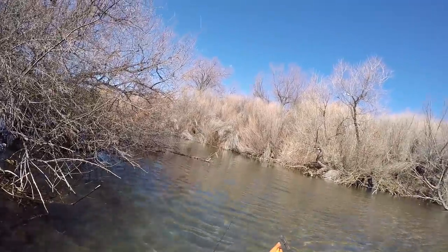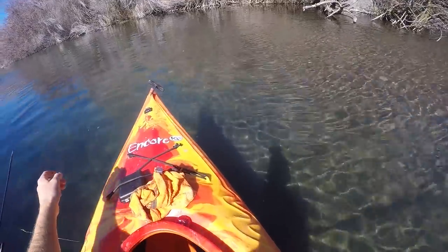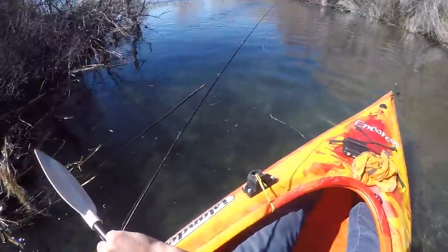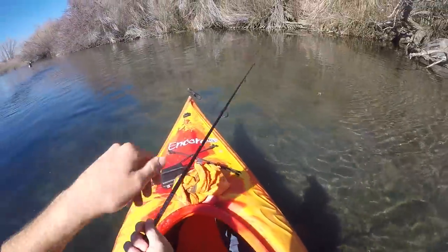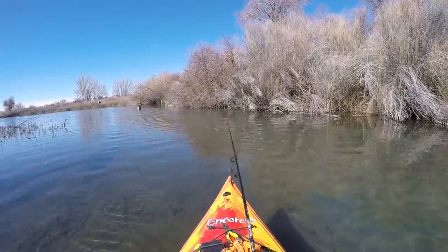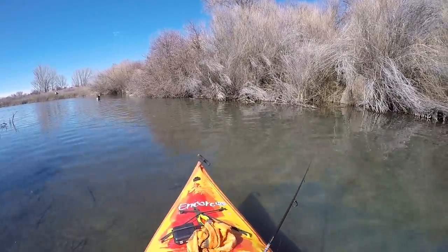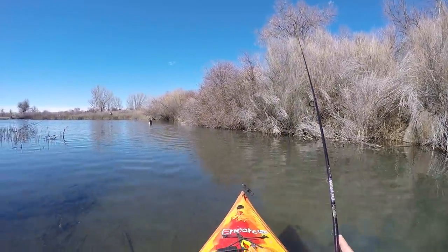Oh, there are a bunch of trout right over here. Whoa, there's a golden trout. Guys, there's trout all over, and I see a golden trout. I was kind of watching these trout and I came down. See that? He's kind of interested. Well, there are a bunch of trout that are interested. Guys, this creek is full of trout.